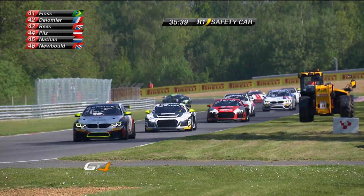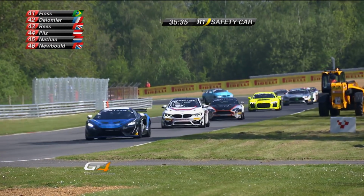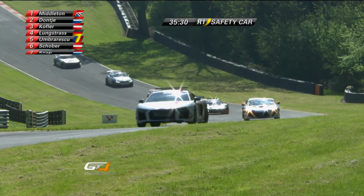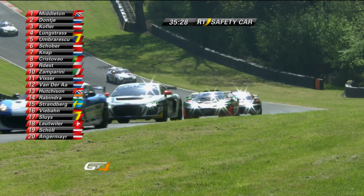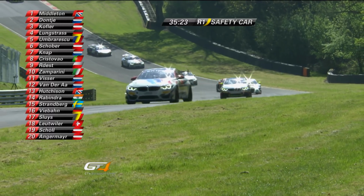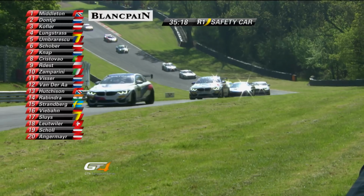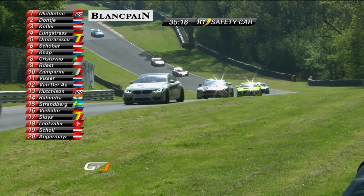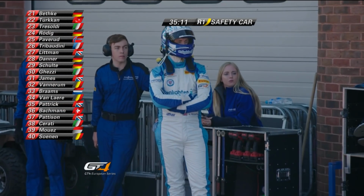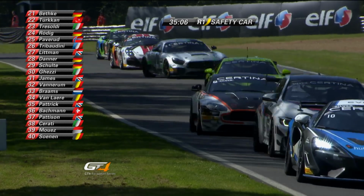The number of cars being investigated for assorted incidents is growing all the time. It's probably quicker to put up the ones that aren't under investigation. So the first pit window that we're going to get to is now, and that is for the silver cars, silver graded drivers, 23 to 30 minutes. At 25 minutes in, the AMs can stop, and then at 30 minutes, the Pro-Ams can stop. So 23 to 30 minutes if you're silver, 25 to 35 for the AMs, and 30 to 37 for the Pro-Ams. Questions will be asked later to make sure you've paid attention.